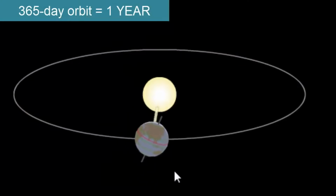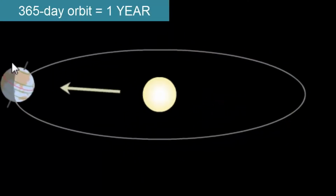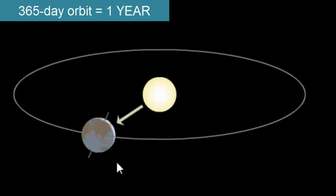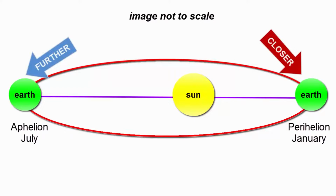During Earth's orbit around the Sun, it follows a nearly circular path, but with a small elliptical eccentricity. The Sun is not in the center of the ellipse, but at one of the focal points. Bottom line, the Earth is a little closer to the Sun every January and a little further away every July.